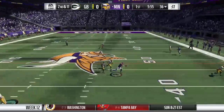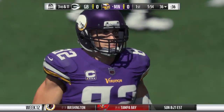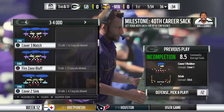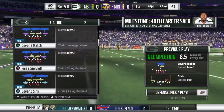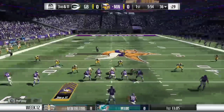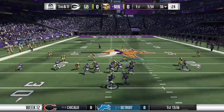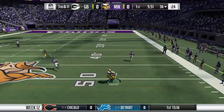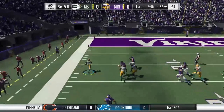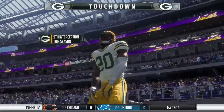Now a second down throw for Bradford, and incomplete there. A nice hit jars the ball free and brings up third down. Third down, Bradford trying to force it to Allen, and it's intercepted. Picked off by Casey Hayward, then into the end zone. It's a pick six and a Packer touchdown.